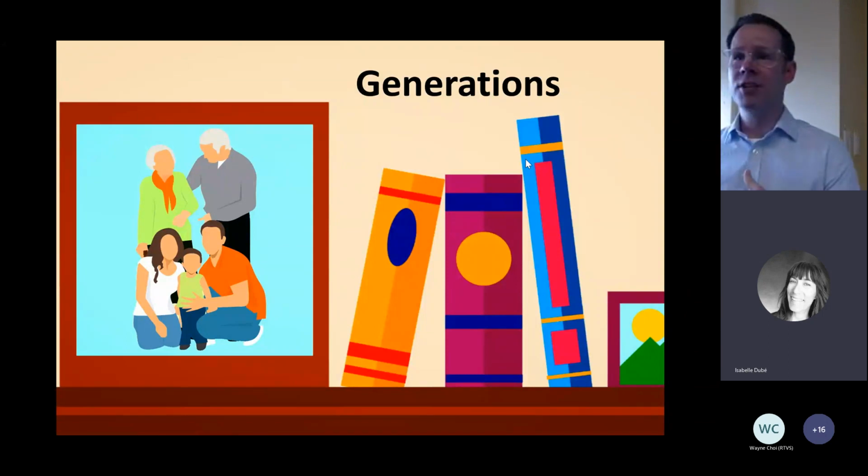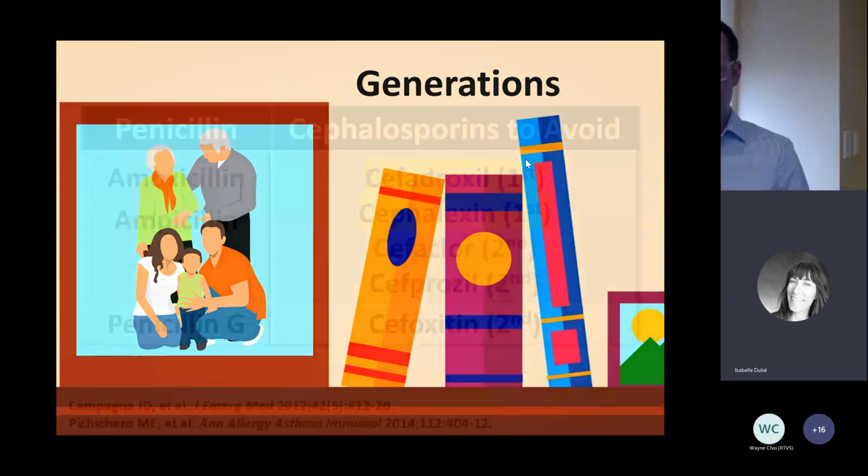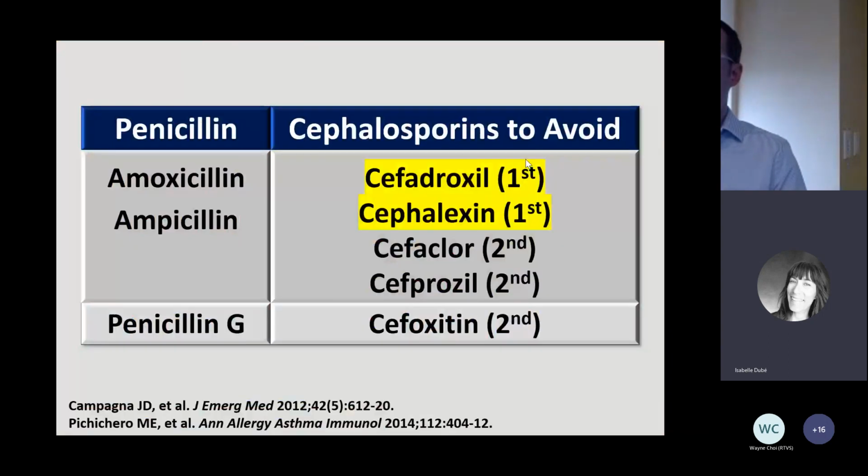So, generation. We have five generations of cephalosporins now, and we used to think that the generations mattered in terms of the risk of cross-reactivity. And it does seem that way. But as you noticed in the previous slide, only the first and second generation cephalosporins have this side chain issue. The reason the risk is higher amongst the first and second generation is not because of the generation they're in. It's simply because those are the ones that have the same side chain. Once you get to the third, fourth, and fifth, your ceftriaxones, your cefiximes, you're not going to have that same issue. So the risk for third and beyond is very, very low, if not zero.